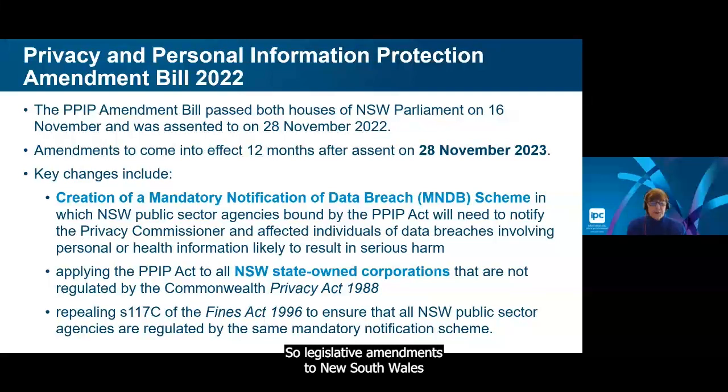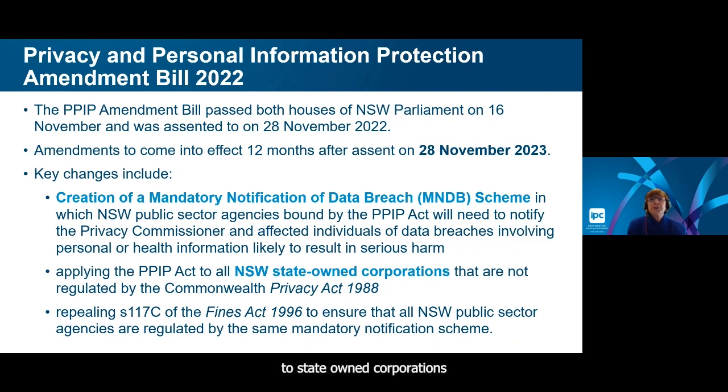So legislative amendments to New South Wales privacy legislation were passed by the Parliament late last year to provide for the establishment of the mandatory scheme. The legislation also extended New South Wales privacy laws to state-owned corporations that aren't covered by the Commonwealth Privacy Act. And the legislation also removes the particular mandatory notification scheme for Revenue New South Wales under the Fines Act to ensure that all New South Wales government agencies will report under the one mandatory notification scheme once it takes effect.